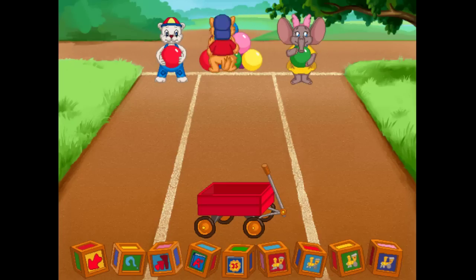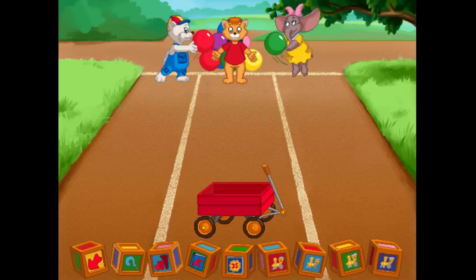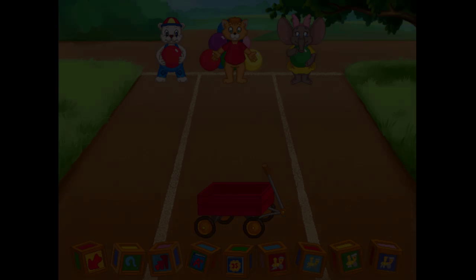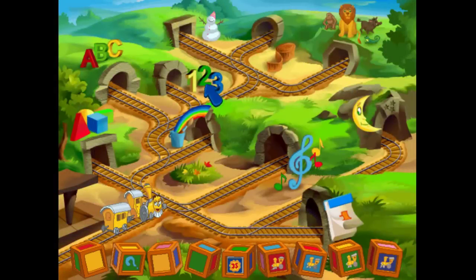You just won your fourth ticket. Now you get to go on a train trip. Ready for another trip? Just click on any tunnel and off we go. We're off to the land of numbers.